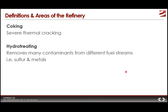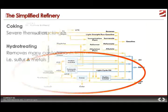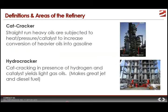What about hydrotreating? Well, hydrotreating is a process done here, and then also to a certain extent here. Hydrotreating is a process that's done to remove contaminants from different fuel streams, like, remember what we mentioned earlier, sulfur and certain kinds of metals. The petroleum residuals are subjected to hydrotreating in order to take some of those out so that they can get more pure compounds out of that.